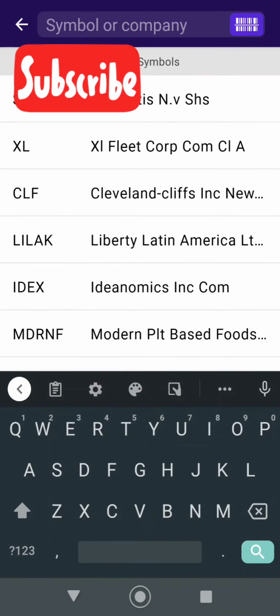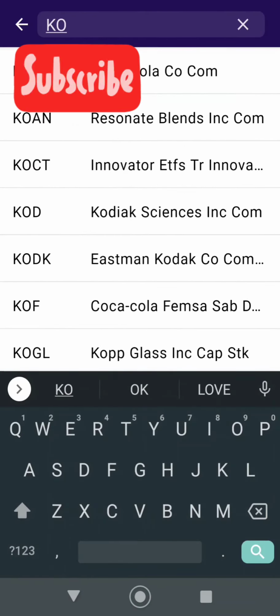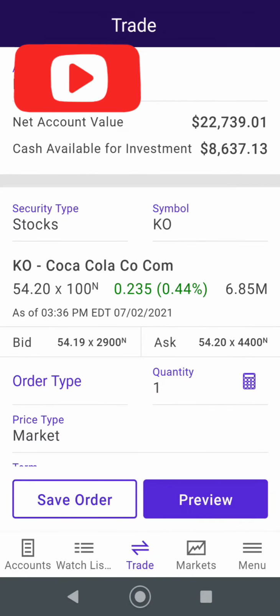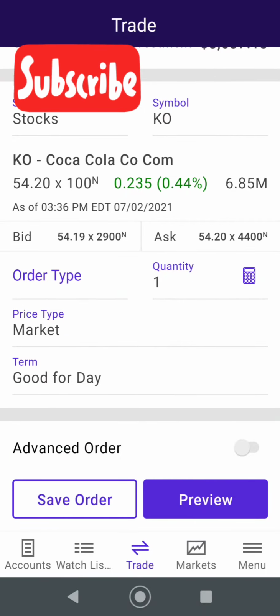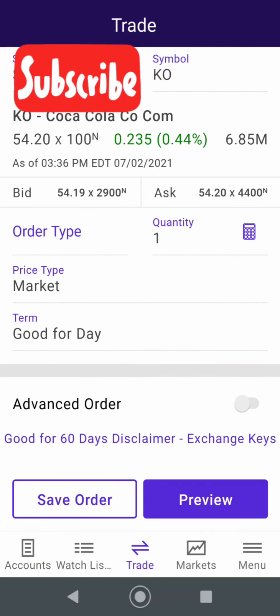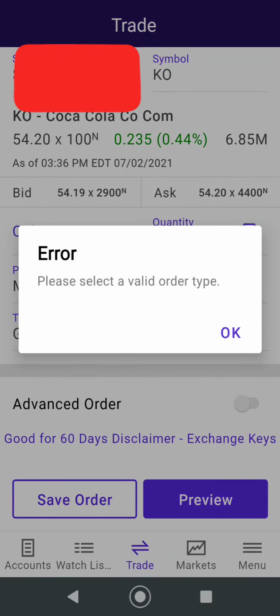So we want to buy Dividend Investing. We're going to buy some Coke. So we're going to buy 1 share of Coke. We're going to buy it at the market. We're going to buy good for a day. Okay, we're going to preview.